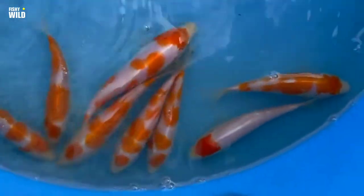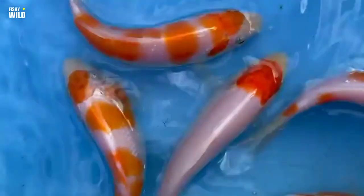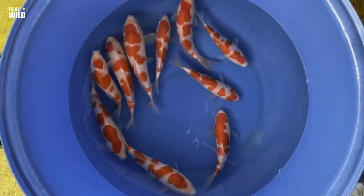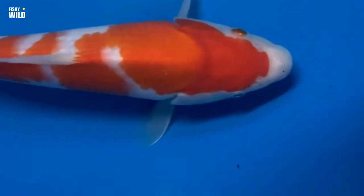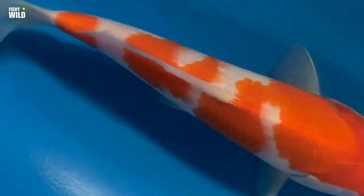There is a time for everything, be patient my friend. Look at a baby koi as a baby koi in its current state. A good baby koi is a baby koi that has a long body. Baby koi will generally look slim, maybe even skinny. However, it is only then that we can get a good look at its bone structure.